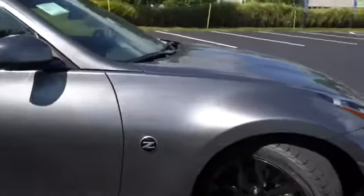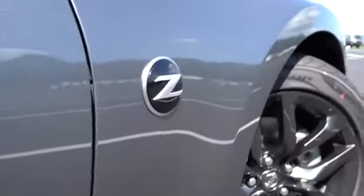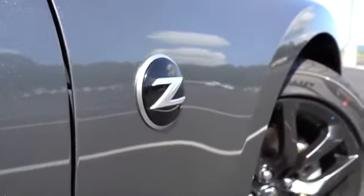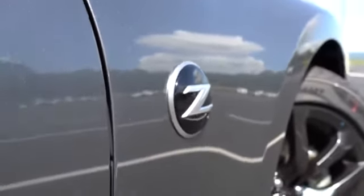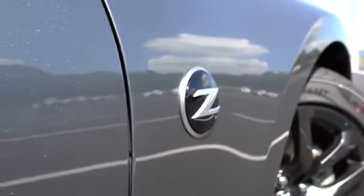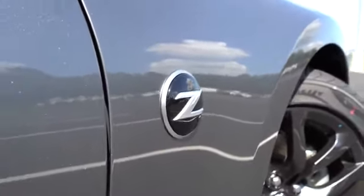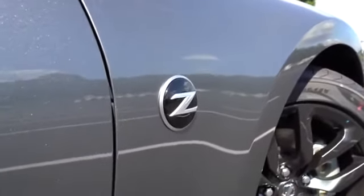First thing I wanted to mention on the side is something that will differ ever so slightly depending upon the trim level, those side Z marker emblems. They're going to actually be illuminated if you went with the Sport trim level and up. Otherwise, you will just get simply a black Z emblem like you are looking at right now in this base 370Z that we have today. But looks good. But I would have loved to have seen those illuminated Z emblems perhaps on a white 370Z at night. That would look absolutely amazing.